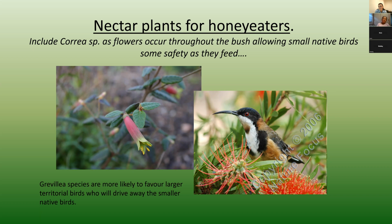Plant more of the species that have their flowers throughout the plant, and also don't put them all in one area all along a fence line or something, because then that becomes a big nectar source, and then bully birds like noisy miners and even rainbow lorikeets will think that territory is worth protecting, so they can get very aggressive and completely exclude small birds. So that's something to think about. If you want to scatter them around, plant smaller nectar sources throughout the garden.